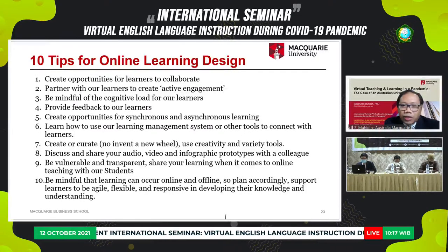Number eight is discuss and share audio, video, and infographic prototypes with colleagues, because we can share and learn from each other. Number nine, be vulnerable and transparent. Again, make sure that we put ourselves in the student's shoes as well. So we have to understand their situation. Number 10 is be mindful that learning can occur online and offline. So we need to plan accordingly. Support learners to be agile. It means always motivated, wanting to be much faster, flexible and responsive in developing their knowledge and understanding.